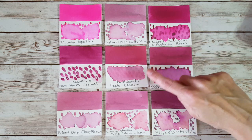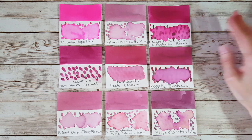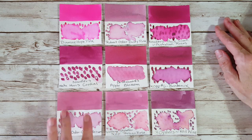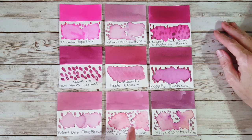So I also thought Kobe number 6 Bordeaux was a pretty close ballpark, but gee, there's no cigars here because they're all different, I think. And then Robert Oster Cherry Blossom, that's really pretty and less saturated. The Vintage Schaefer Script, the Persian Rose, that makes me want to get that in a nib, actually. I don't know why I haven't yet. I need to. Had that in-house for a long time.